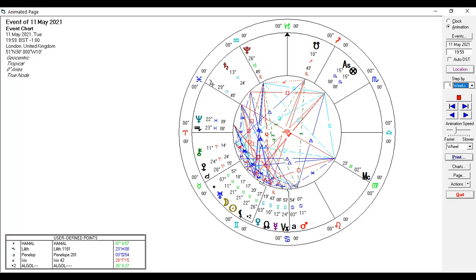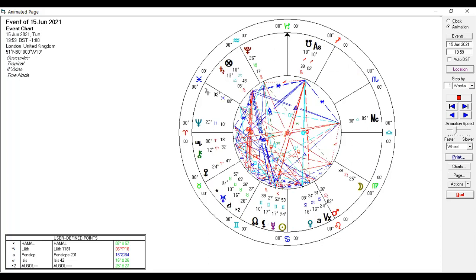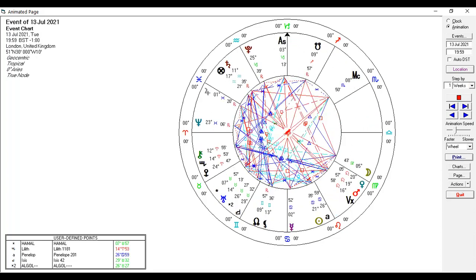Let's go weeks ahead. So that square with the Uranus continues, and it's continuing all year, isn't it? Yeah, all year. So yes, and that is the major square this year.